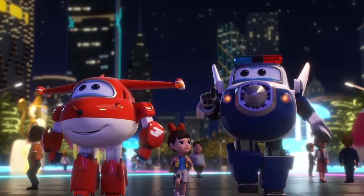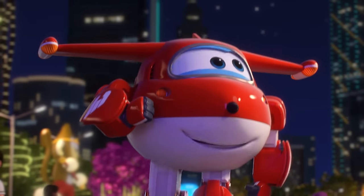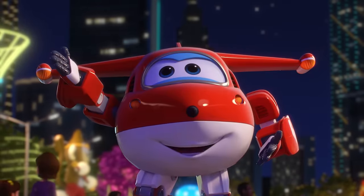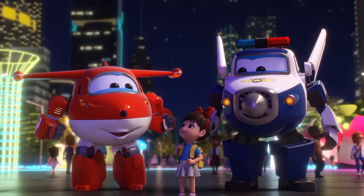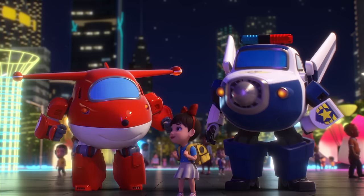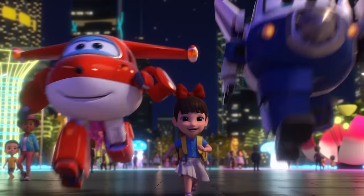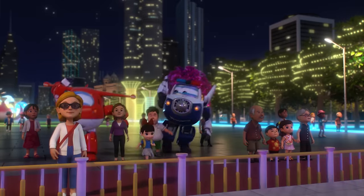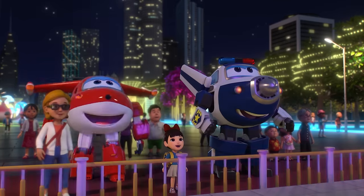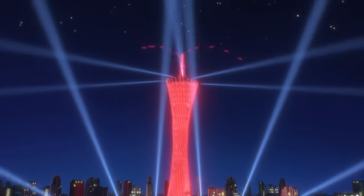Look how they light up all the buildings. It's beautiful. Yeah, especially Guangzhou Tower. Will the light show start soon, Cece? I think so. And when it starts... Ichiwamba! Welcome to Huaching Square and the Guangzhou Light Festival. Wow! Yeah! Incredible! Woo-hoo!